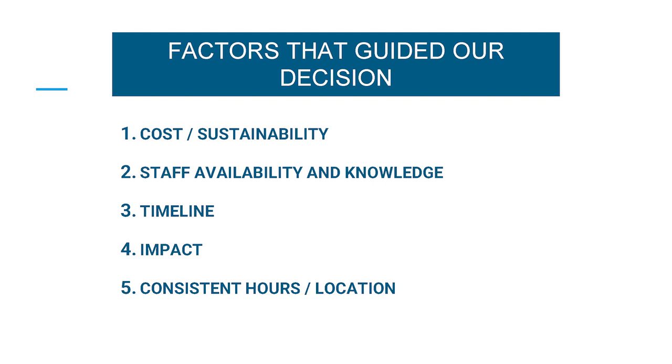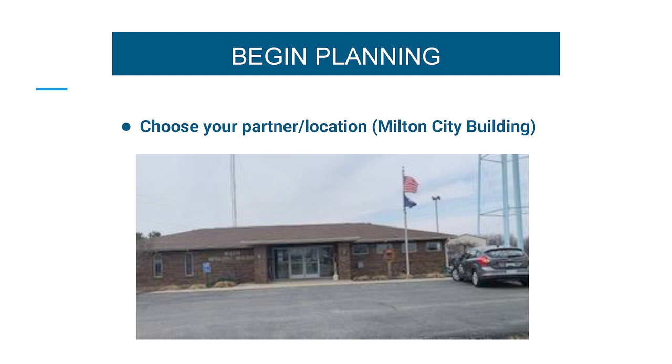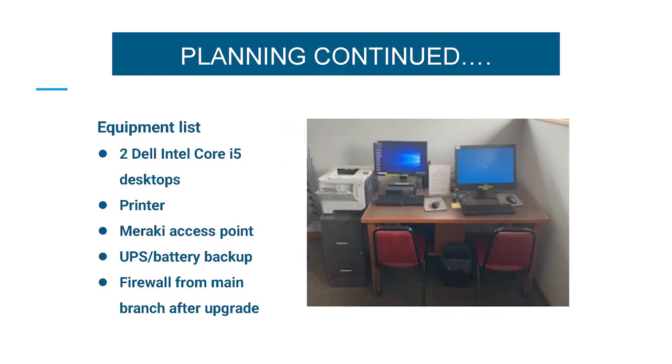And of course, we wanted that consistency. We just didn't feel like we could get the consistency with the Bookmobile project. So we chose our partner, which we already had a sort of a relationship with, our Milton City commissioners. We had a book drop there and a little free library there, and we had a good working relationship with them already. So it just made sense, and it was the next largest city in our county. So we started planning.